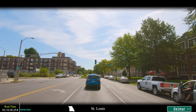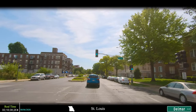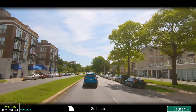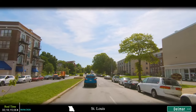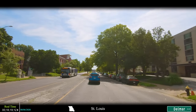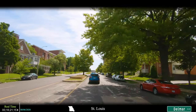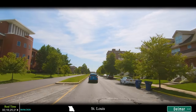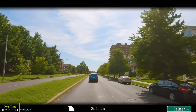To the right is the DeBaliviere Place neighborhood, which has a mix of historic residential buildings along with newer developments. If I haven't mentioned this 100 times already, I'll mention it again. You can watch my previous video on the area to see some of the homes as I drive along Lindell Boulevard as it borders Forest Park, and that's where you can see some of the nicest single-family homes within the city limits of St. Louis.